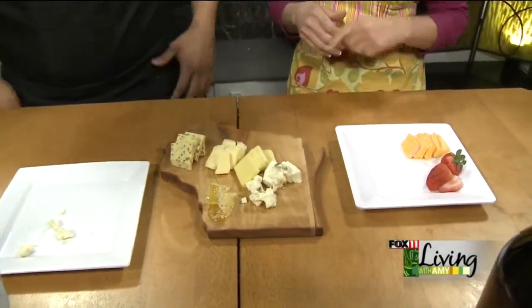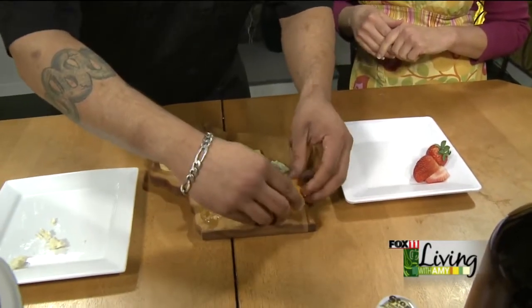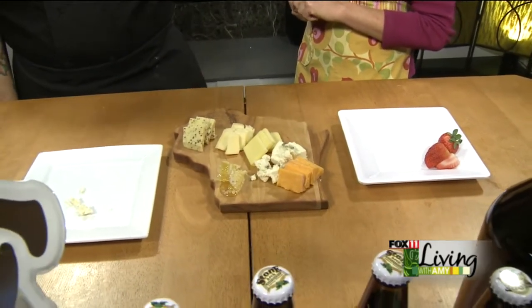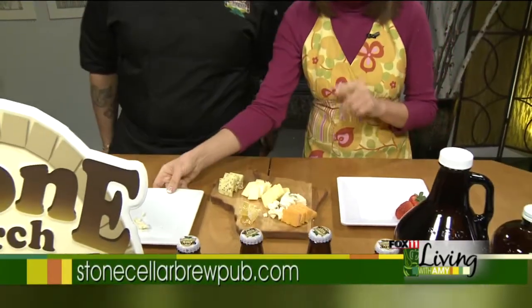And last but not least, I see a nice cheddar over here. Yep, this is our Hook's 10-year cheddar. It's a very sharp, very intense cheddar, and it has little salt crystals in it as well. So when you eat it, it's very smooth and creamy, but then you get little crunchy bits of salt in it as well. If you've never had a really nice aged cheddar like that, it normally happens at eight years and higher. You have to try it. I can't even describe it, but it's this crystallization that happens, and it's pretty cool stuff.